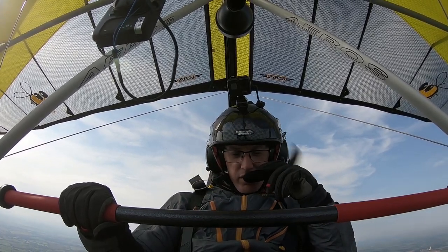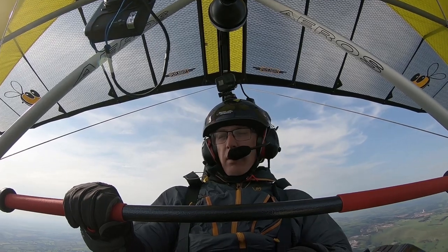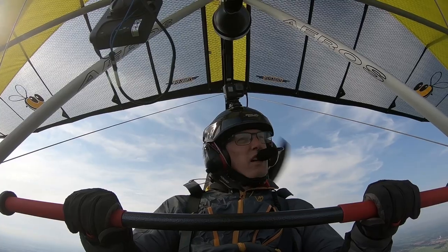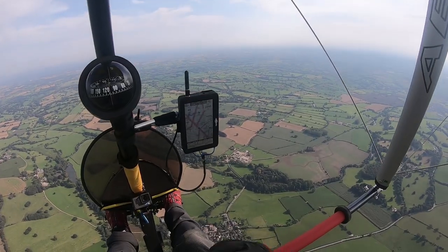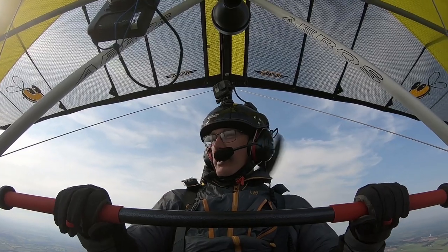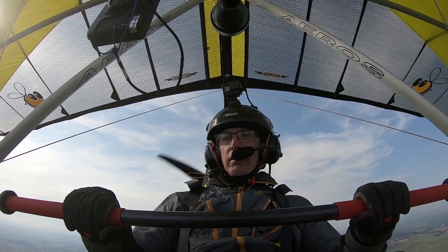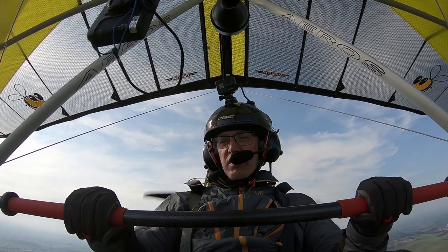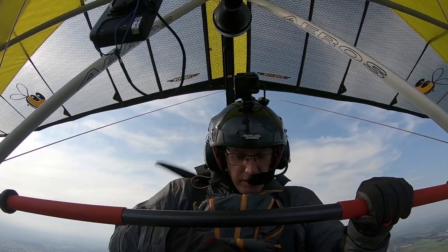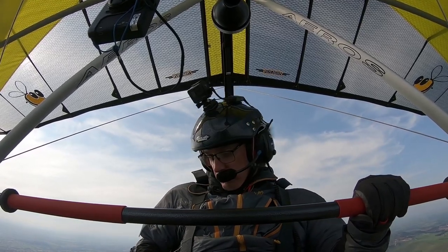Right, so rejoin checks. Fuel is on, sufficient for a go-around if required. I'm back off on QFE. I have a visual with the airfield. Trimmer is set. There is no secondary throttle, there's no passenger. My helmet and harness are secure, and the radio is on.